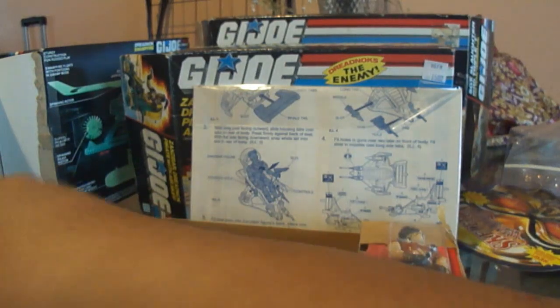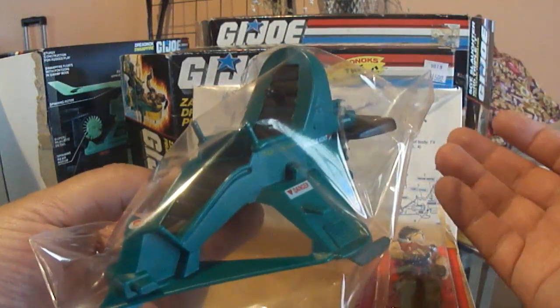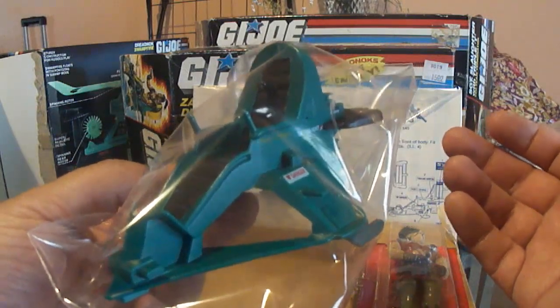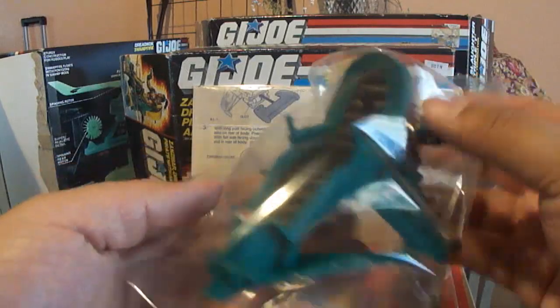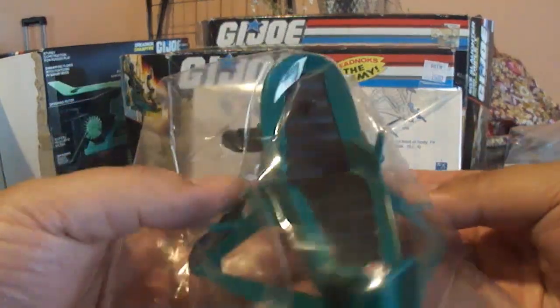Let me show again, here we go, the vehicle. So it's pretty much just an air, or at least water skiff, if you want to say. It pretty much just zooms across the water. I don't think it really flies in the air as much, but it's pretty cool.